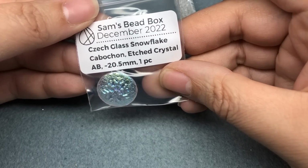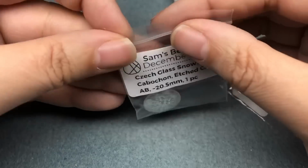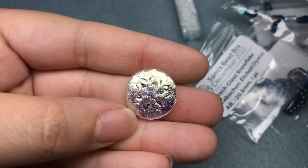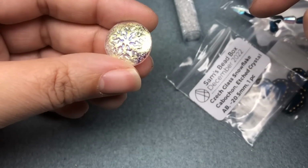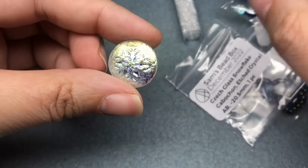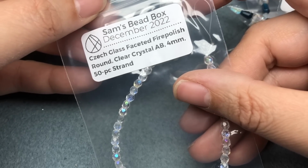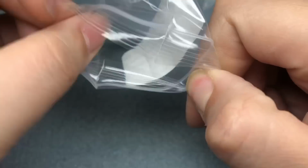Oh, here's the check glass snowflake cabochon etched crystal, approximately 20.5 millimeter AB. Beautiful. I love that it's etched. I have maybe one or two of these, and they're pretty, but I love that it's AB and that it's etched. It's gorgeous. Then we have check glass faceted fire polish round clear crystal AB, 4 millimeter 50 piece strand.